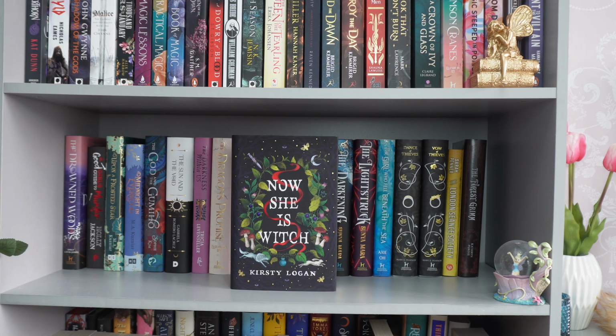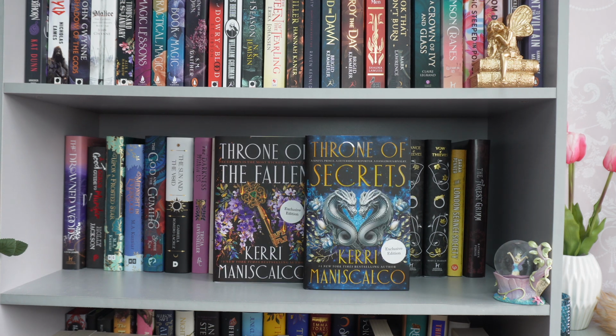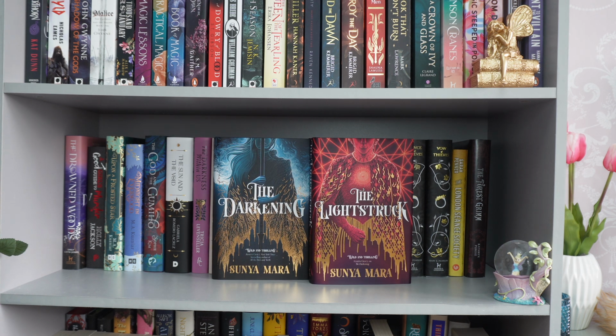I then have Now She Is Witch by Kirsty Logan, and then Throne of the Fallen and Throne of Secrets by Kerri Maniscalco. This is the spin-off series to Kingdom of the Wicked. I then have The Darkening and the Lightstruck by Sunya Mara, and this one is a YA series, and I haven't heard anybody talking about it, but I remember when I read the synopsis I was really interested in it, so I'm going to have to try and get that up the TBR as well.